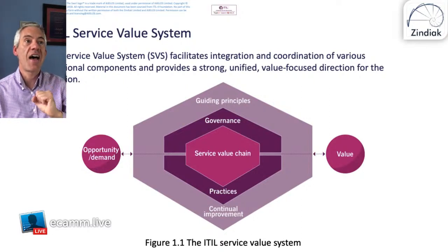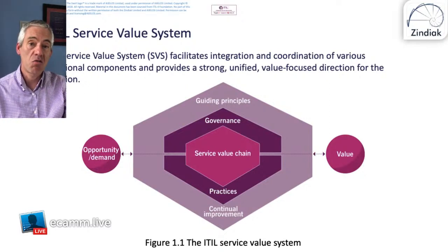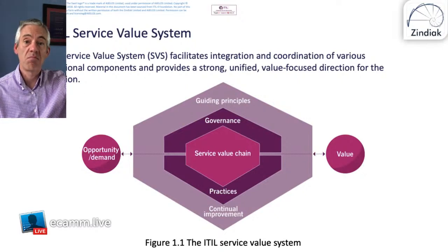One other thing to say, the ITIL service value system statement on the slide there, that statement and the definition of the service value system, that's what comes up in the exam. So understanding it's great, but you do need to be able to recognise the words on the slide. I'm not going to read the words on the slide particularly. You can read them yourselves, obviously, but that's what you're going to see in the exam.